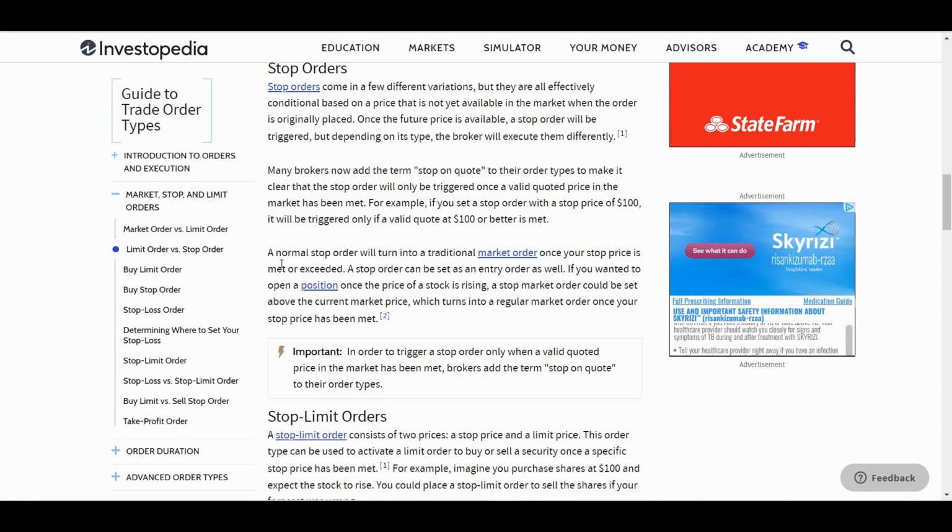A stop order can be set as an entry order as well, if you wanted to open a position once the price of a stock is rising. A stop order could be set above the current market price, which turns into a regular market order once your stop price has been met.